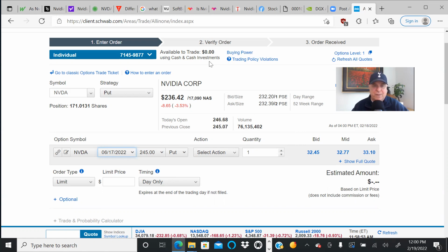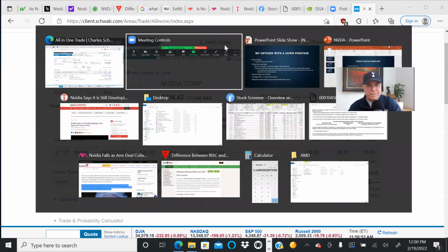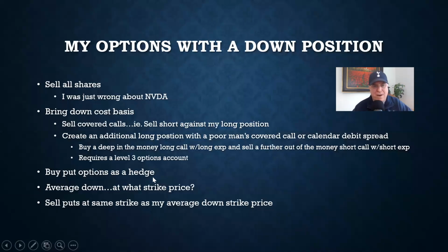But what if Nvidia announces something that goes up? I lose all of this money, and then I don't get the upward benefit of this. I don't get the benefit of this thing going up. Well, I don't want to limit my upside. To me, that's idiotic. So I will not be buying a put as a hedge. So the thing that I tend to do is I average down on my shares, or I sell a put at the same strike price where I would be averaging down.